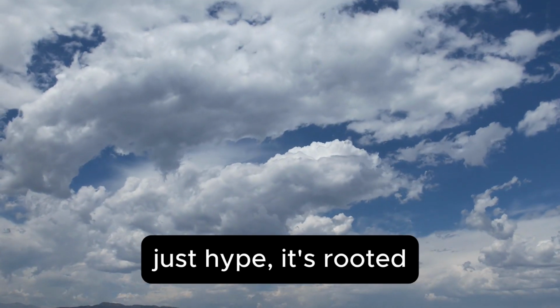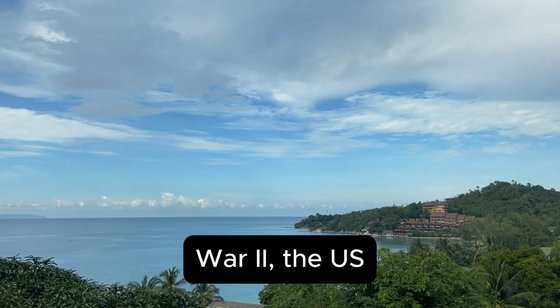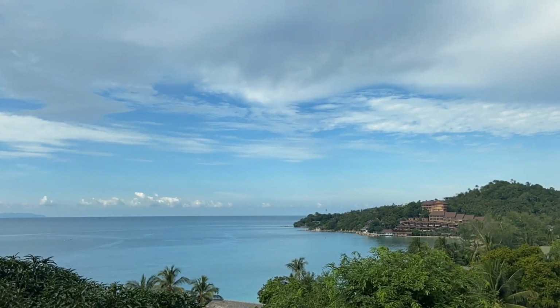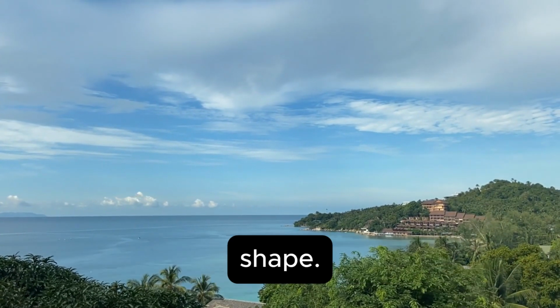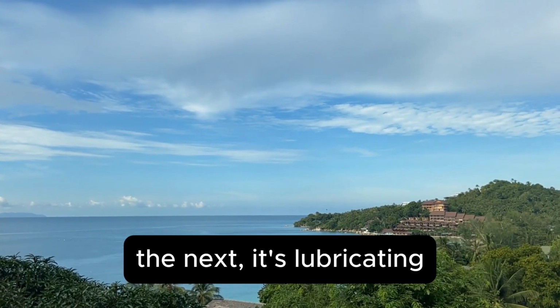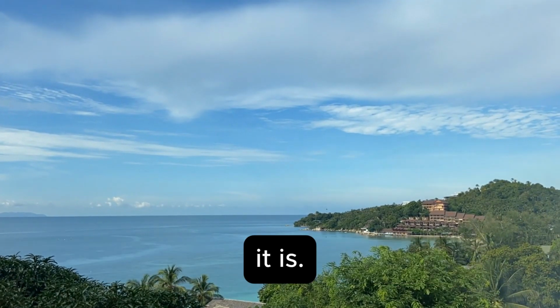Castor oil's value isn't just hype, it's rooted in history. Picture this: during World War II, the US military packed castor oil into survival kits. That's right, soldiers used it not only to treat wounds and prevent infections but also to keep their machinery in top shape. One moment, it's soothing a soldier's battered skin, the next, it's lubricating a tank's gears. That's how incredibly versatile it is.